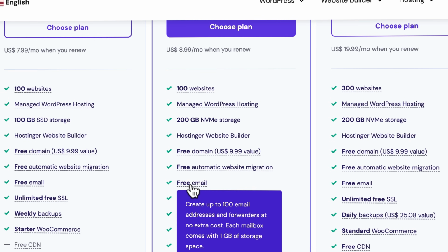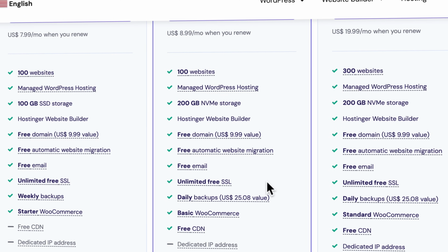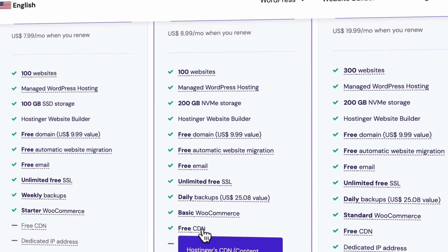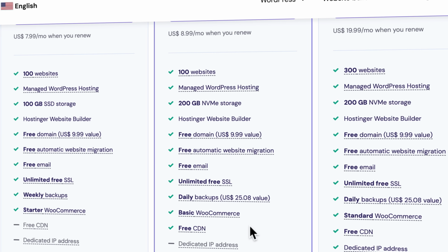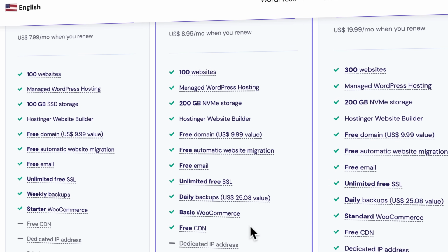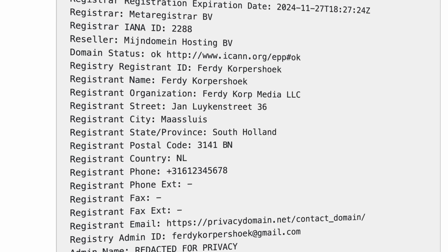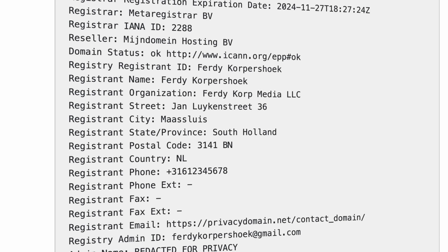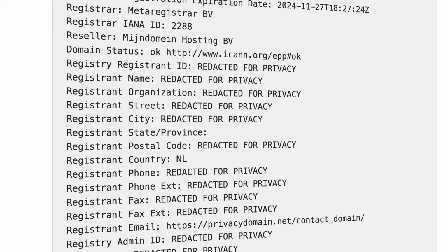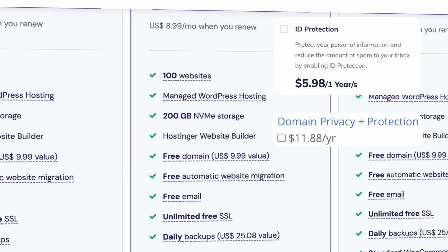Of course, you have free email, free SSL, which will make your website secure. Daily backups, so if you somehow mess up your website, you can restore a backup from the day before or the day before that. There's free CDN, which makes your website fast in any place in the world. And with your free domain, you also get free domain privacy. What does it mean? Normally, when you register a domain, all your information that you fill in, your address, your phone number, will be visible on the internet. And companies can start to send you emails like, hey, I can make a website for you, I can make a logo for you. And when you have domain privacy, that information is hidden. And with other web hosting companies, that costs money. But here at Hostinger, it is free.